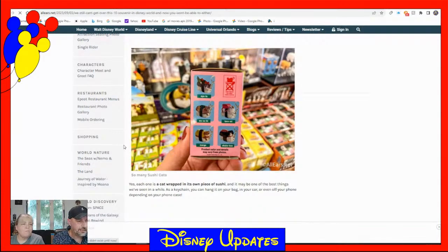As a keychain, you can hang it on your bag, in your car, or even off your phone, depending on your phone case.